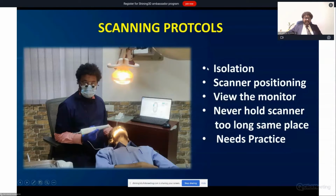First and foremost is isolation as much as possible. Isolate the area which you're scanning. For scanner positioning, the scanner has to be placed at a minimum of around 2 millimeters away from the tissue which you're capturing. It's not that you place it far away and then the scanner will do the job. And always look into the monitor more than looking into the mouth.